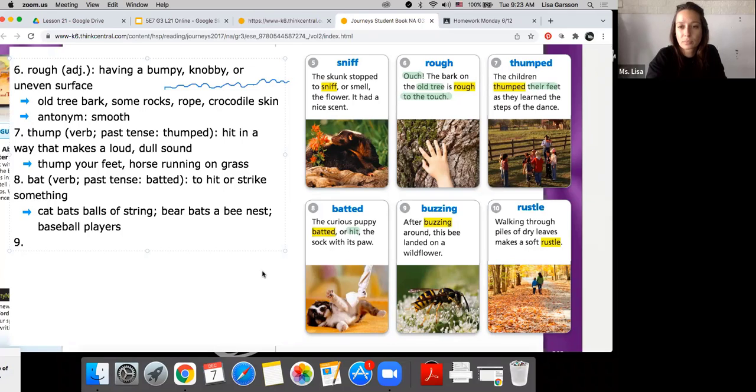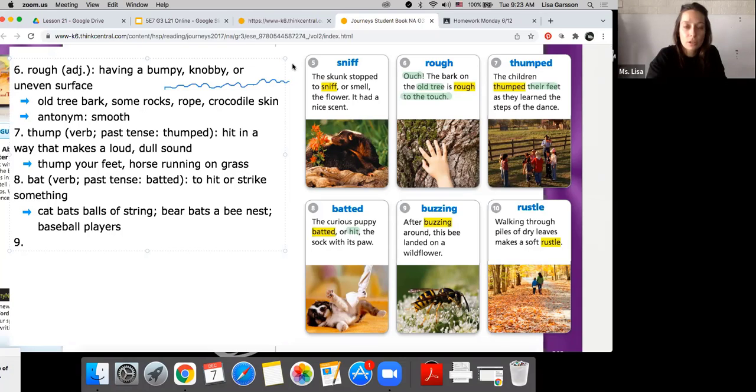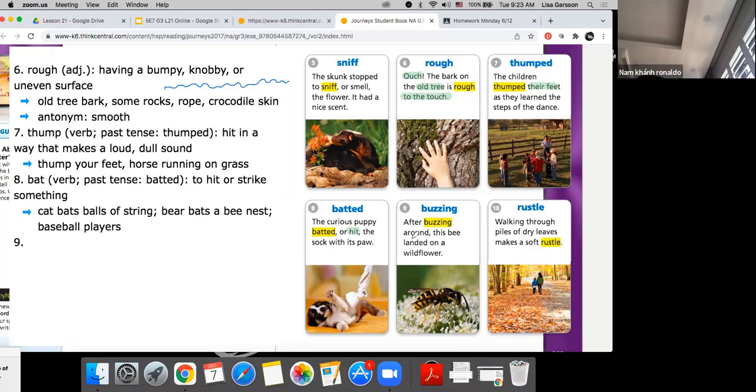Okay. Number 9, everyone. Buzzing. All right. Ronaldo, can you read our buzzing sentence? After buzzing around, this bee landed on a wildflower. All right. So Ronaldo, in this sentence, who is doing the buzzing? The bee. And what kind of sound does a bee make? Buzzing. Can you do it for us?